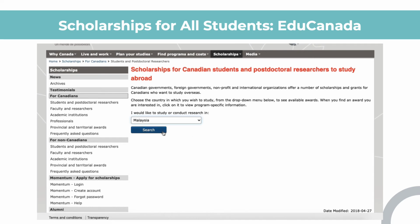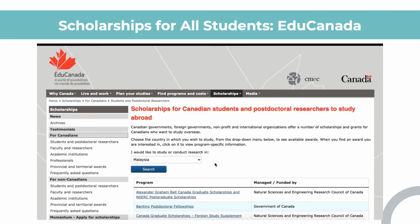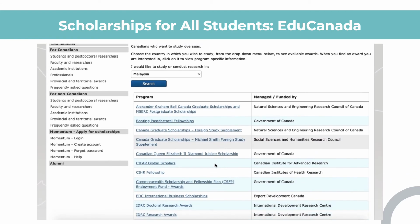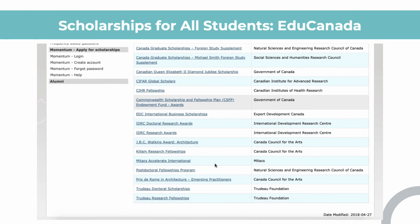Once we pick Malaysia, we can search it. And once it's searched, it'll come up with a list of all of the potential scholarships offered by that country for students studying there, and the requirements needed, and all of the other requirements for those scholarships.